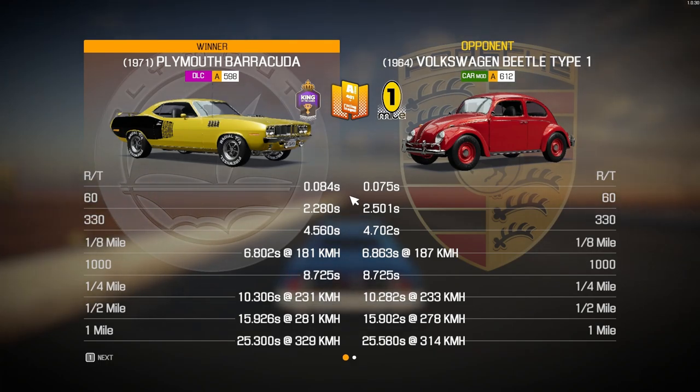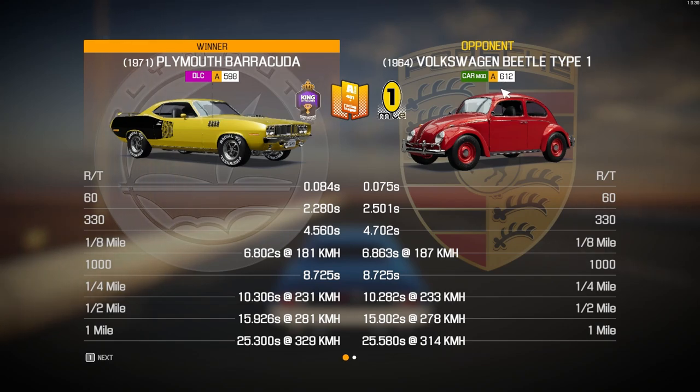Definitely happy about getting that win under our belt there. That was quite close. And it was just a little bit more powerful than we were with the drag ratings, at least anyway. But there we go. Quarter of a mile in 10.306 seconds. So close. 1 mile in 25.3 seconds. Again, exceedingly close. They had us in the quarter of a mile, but we just about pulled it back in the 1 mile with a top speed of 329 kilometers an hour.